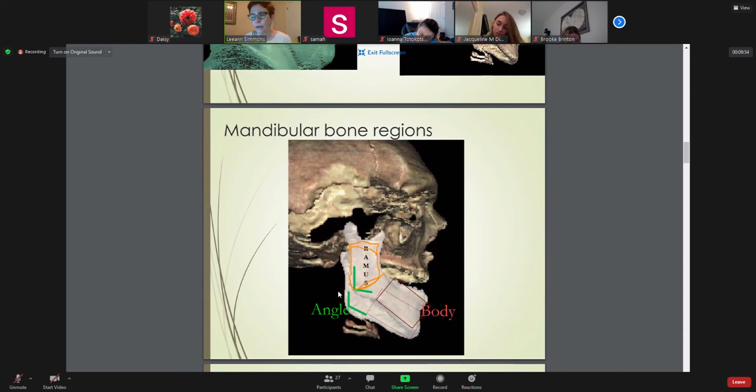The body I have outlined here in these purple boxes, but the body is the whole region of the mandible that's horizontal. It comes from each side and goes all the way around the front of the jaw to the other side. That's the entire body. The one here in dots is on the other side of the skull, and this one with the solid lines is on the side of the skull facing you, but they do continue across the front of the jaw.